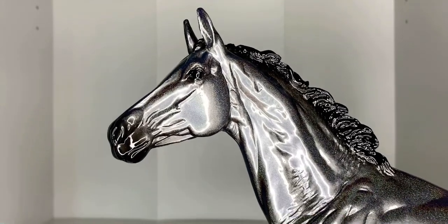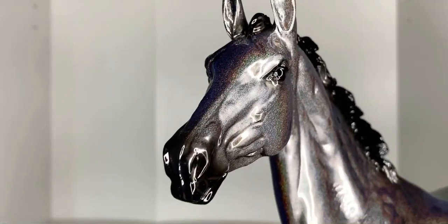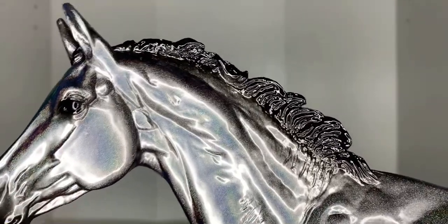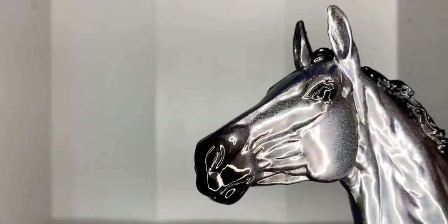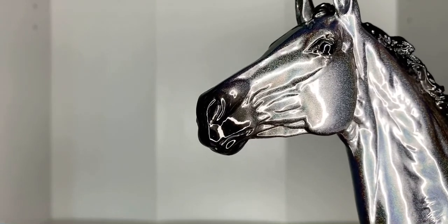And if we take a closer look at his face, we notice that his eyes are just pitch black. Unlike the regular Uffington that had blue eyes, this guy just has really dark black eyes. And I really love his hair. I really love the hair on this mold. It's super cute. But yeah, his eyes are just completely black, but it does fit the model really well, of course, because of his color. And I really like how Breyer made his muzzle black, just like his legs, and it looks super cool. I love the detail there.